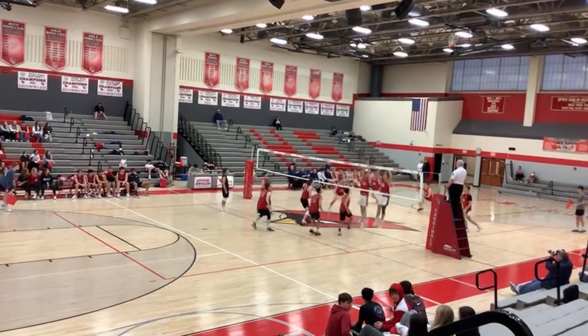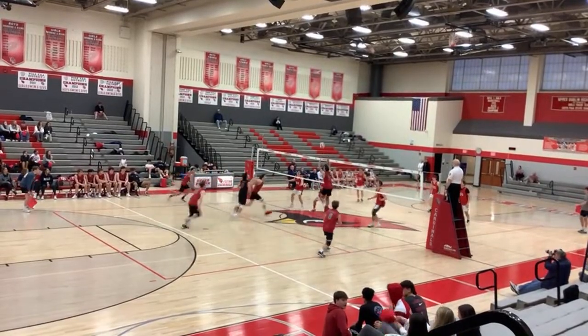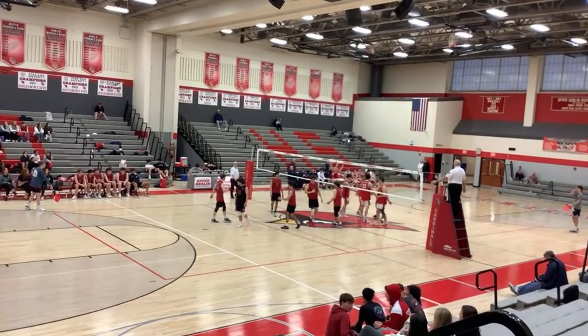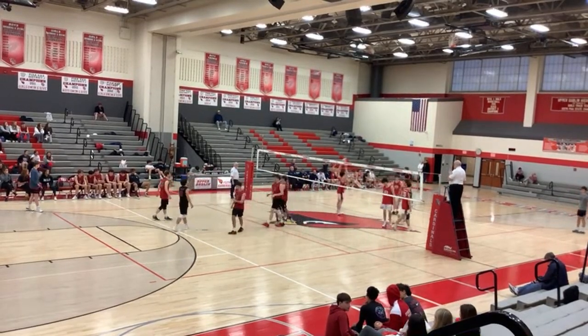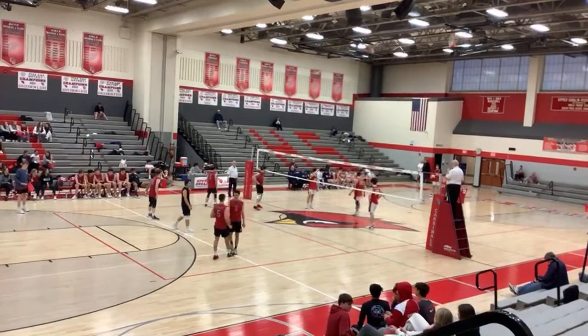That set was a little inside and off the net. Blocked. That set was a little low, a little tight. Theodorsen hit it right into the block.